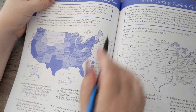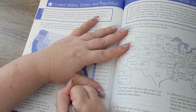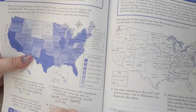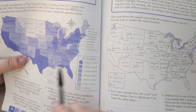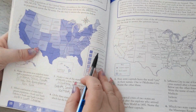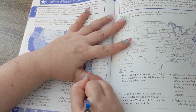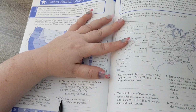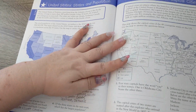Might have to look a little close. Yep, there's Vermont. Vermont. Can you see one more? Look very closely up here at New England. Nope, not Rhode Island. Up there it is, Delaware. You got it. Delaware. Awesome. Last question. Of the 3 states on the West Coast, which has the largest population?